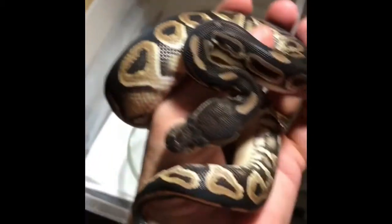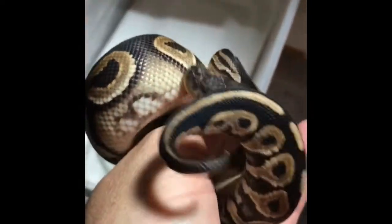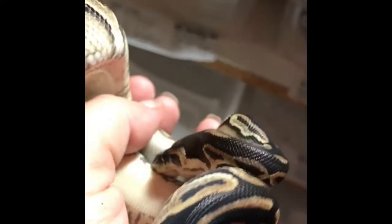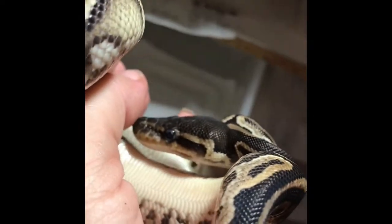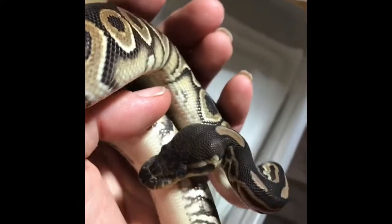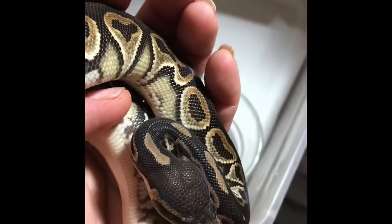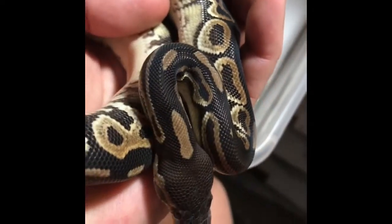So this is a cinnamon mahogany. We decided it's definitely the mahogany. If you look at his eyes and look at the stripes, how broken up they are, whereas in the cinnamon they're usually very clear. See how it blends out completely toward the nose, and see how brown the head is, much more so than a cinnamon, or a different color, sort of a darker color, and how it blends into the black.